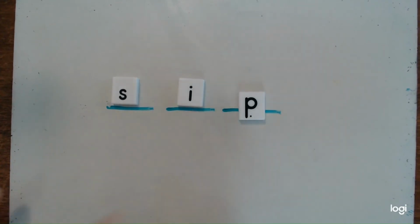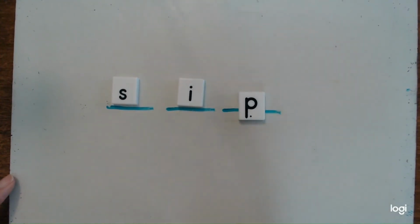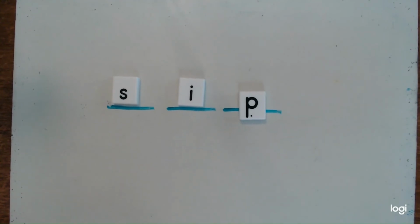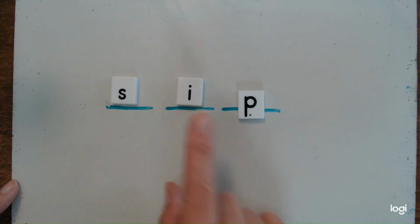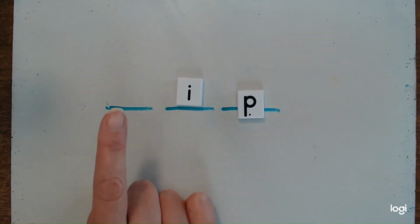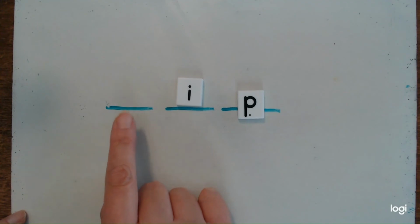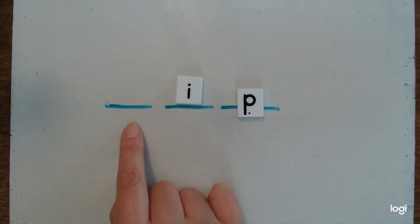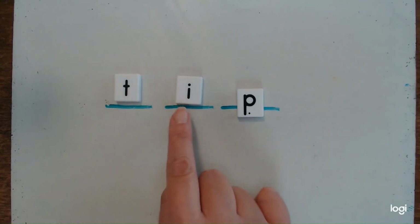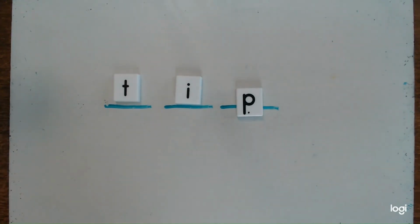Let's change sip to the new word tip. Let's break it. T-I-P. Which one didn't line up? Should I break it one more time? T-I-P. You're right, it's the S. Let's take away that S. We need a T here. How do we spell T? T is the first sound, the beginning sound in the word tip. And we're going to spell T with the letter T. Let's check our word. Tip, tip, tip. Nice job.